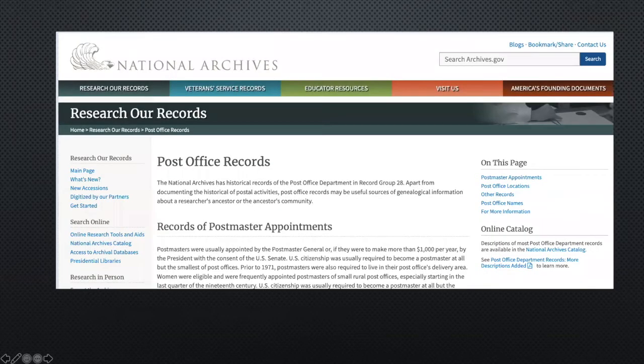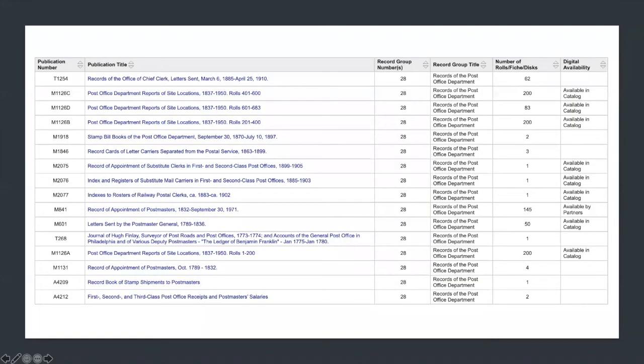There is a National Archives page on post office records called Research Our Records, and I would also go through that before dealing with these post office records. The other thing I'm going to do is go to the Microfilm catalog, and it's kind of difficult to locate all of the Microfilm publications in one search that's clean when you have a 2-digit record group number. So I had to play with it a little bit.